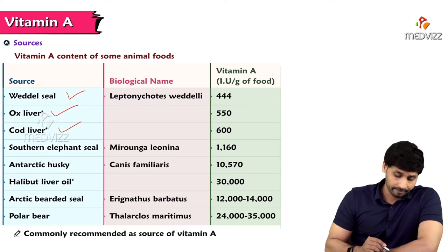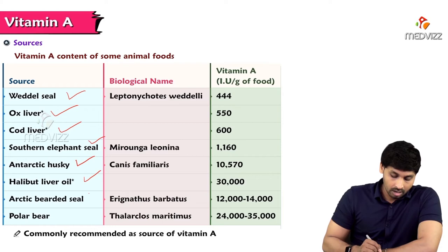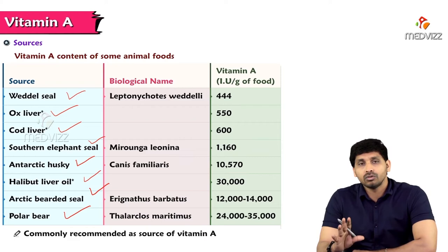Coming to the non-vegetarian sources: seal, ox liver, cod liver. You see, liver is the richest source of vitamin A in animals. Elephant seal, Antarctic husky, halibut liver oil, Arctic bearded seal, polar bear. All these serve as a good source of vitamin A.